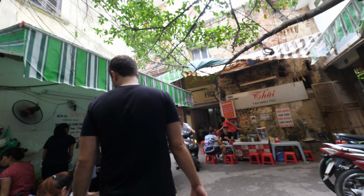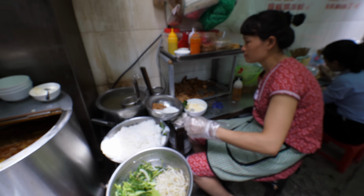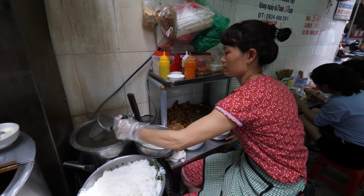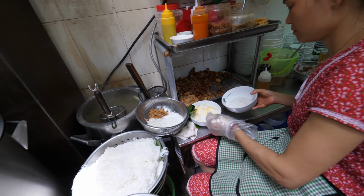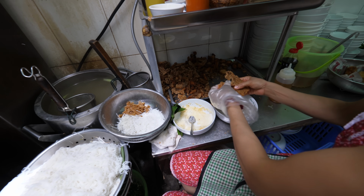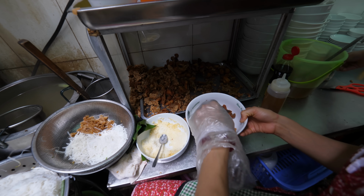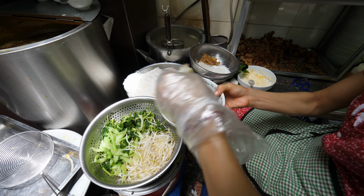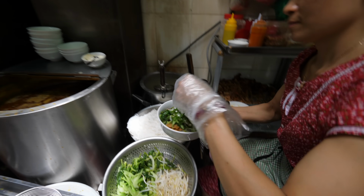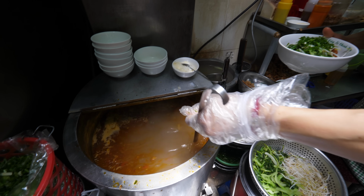Okay. Bun cha. Mut bun cha. Look at the fish in there. Oh yeah, so you can see she's gonna get those rice noodles nice and warm. Oh yeah, there we go. And then here comes some crispy dried fish. Fried fish. Some veg. And then here comes the real magic. Some dill and spring onions, and then the fish tomato sauce. Oh, look at that.